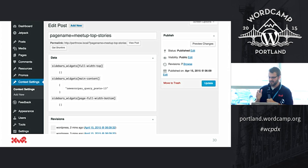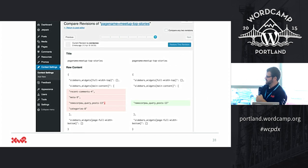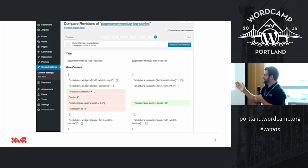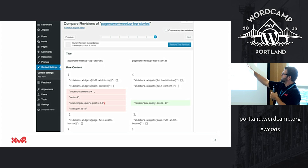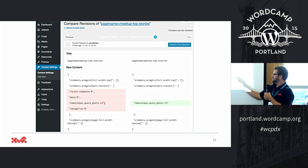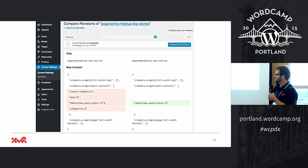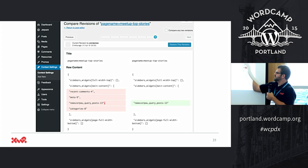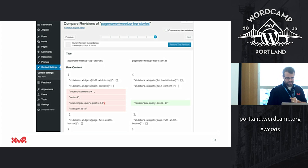And because it is a custom post type, it automatically gets revisions. So now I can see over time who's made changes to the Meetup Top Stories page. I can see that previously it had four widgets in the main content area, but the most recent revision changed that so that now there's just one widget. And I can go back and revert, so I can restore the old widgets that were there.